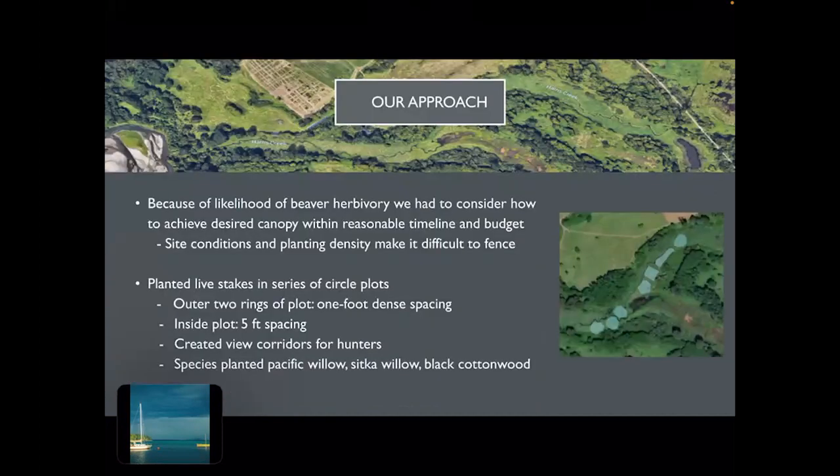We had to tackle the planning of our planting because of the beaver. The beavers are a friend, as we all know, but of course we do want to be able to create that desired canopy. So we tried a few different things. As you can see in the picture that I have here of these circle plots along the map, this is actually a map for phase 2 of our Harris Creek plantings, which I'll talk a little bit about later. But this is the general idea of the planting plans in terms of doing it in little plot sections.